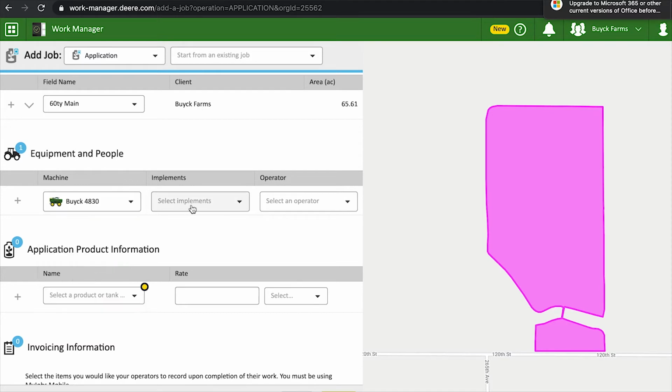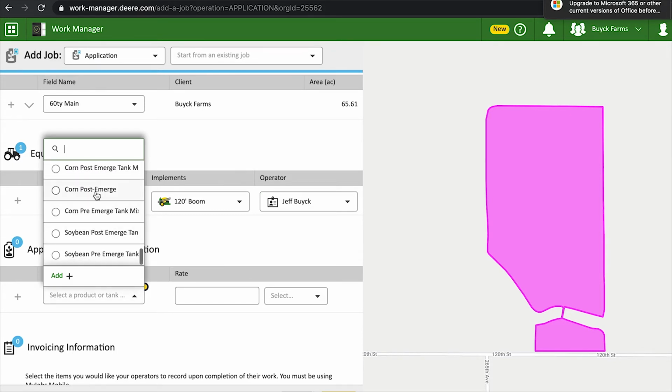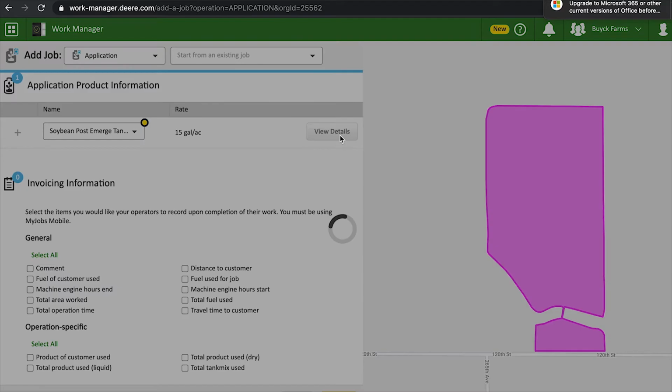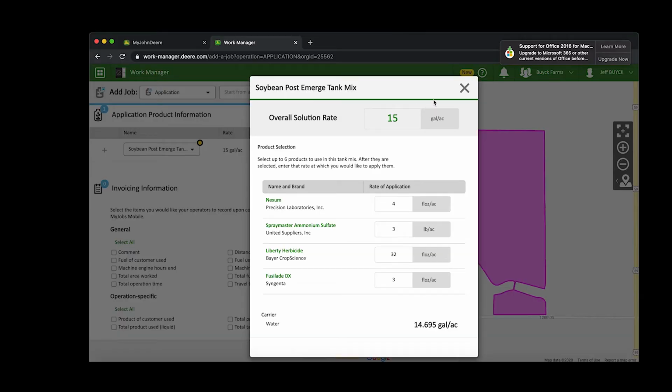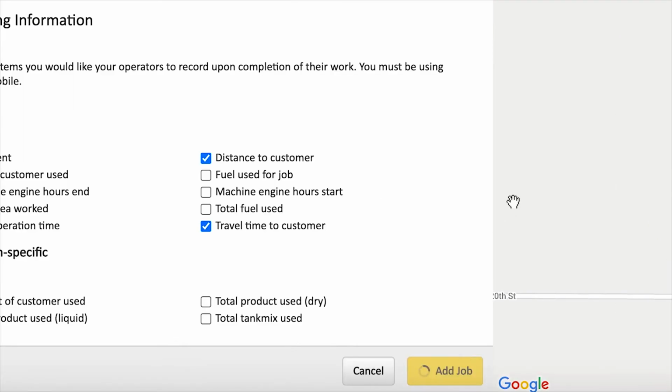So we say, what machine are we going to send to the field and who's going to operate it? And then what products are we going to apply? So here we can go through the list and just say we're going to apply our soybean post-emerge application. We can pull up details about what's going to be applied in that application. And again, just what do we want commented on at the end of the job. So you can check them as you see fit. We can click Add Job.